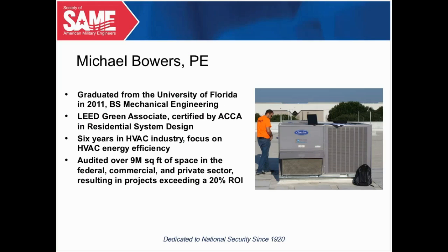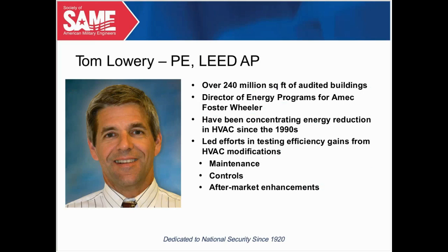So to start off, a little introduction about myself. I'm a graduate from the University of Florida in 2011 with a Bachelor's in Mechanical Engineering. I worked at Heat Pipe Technology for the first portion of my career. The bulk of my career has been spent in HVAC energy efficiency, both on the manufacturing side and on the consulting side. I spent about 6 years in the HVAC industry, and since being with Amec Foster Wheeler, I've audited over 9 million square feet of space, resulting in projects that exceed a 20% ROI. Tom Lowry is moderating today's presentation, and he is the Director of Energy Programs for Amec Foster Wheeler, has personally audited over 240 million square feet of buildings, and has been concentrating on energy reduction in HVAC since the 1990s, leading efforts in testing efficiency gains from HVAC modifications, maintenance, controls, and aftermarket retrofit enhancements.